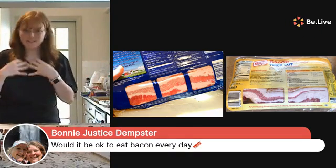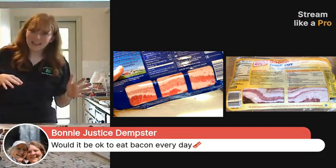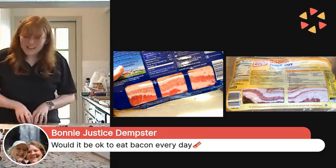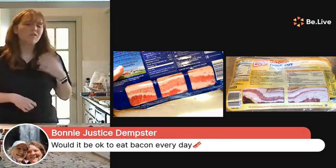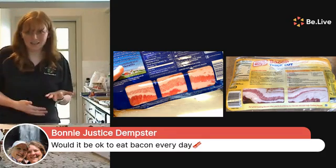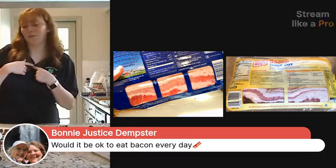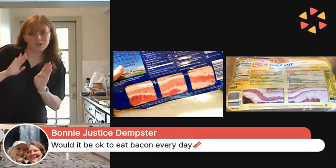I really like it on Saturday mornings when you get to sleep in, you make some pancakes, you have some bacon. That's okay. It's okay to eat it sometimes, but every day it's probably going to be a little high in fat and a little high in salt for our everyday eating. But I'm not going to tell you that you can't eat it, because I love bacon. So I'll come back soon, but that was a little pop-in for you.